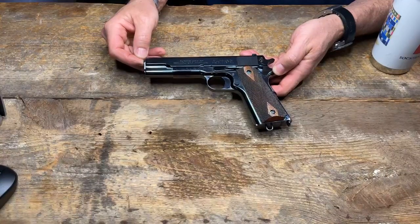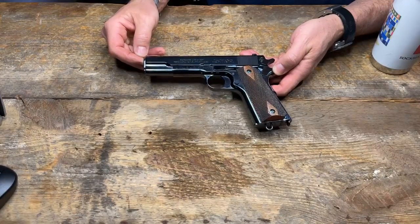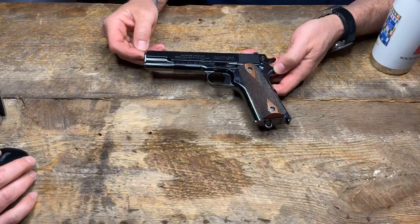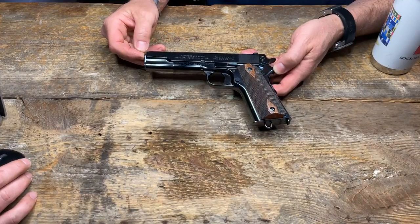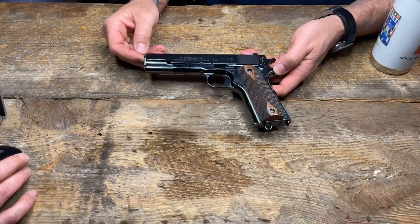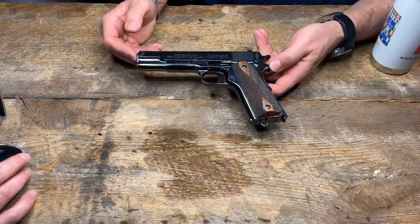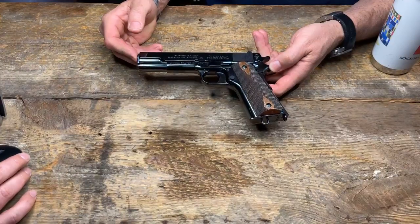So what he did is he challenged himself to build, part for part, 100 guns exactly like the first 500. And if you're impressed with the glossy finish, this is how they came back then. They were hand polished and they looked fantastic.